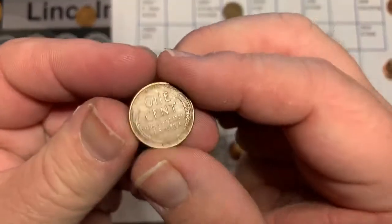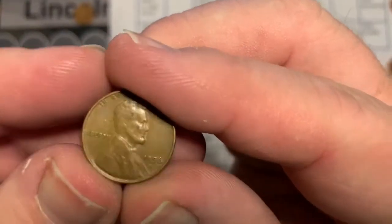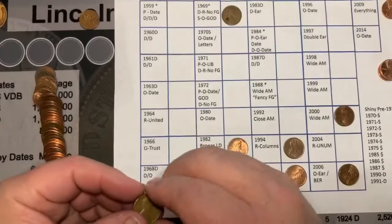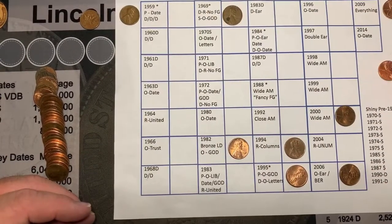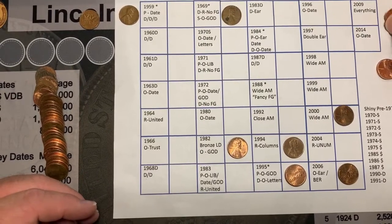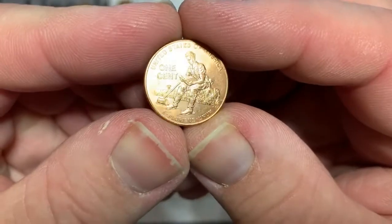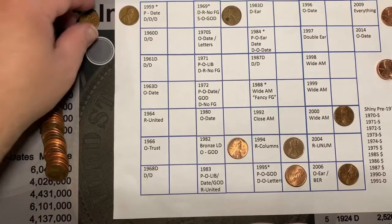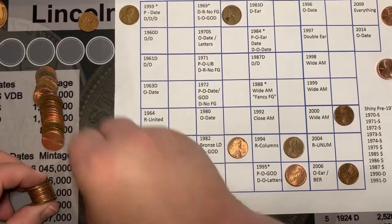Roll 2, we found our first weedy. And the reveal shows us that it is 1956 out of Denver. Very nice. Well, we did find so far on the first roll some 2020 Denvers. We did find a 2009 Philadelphia, formidable years. Nice condition. Others that we're going to check on, and we also found one Canadian. So we're going to continue hunting.